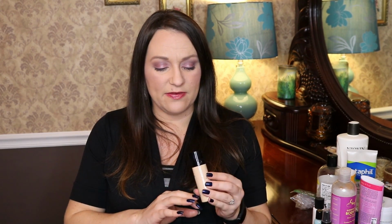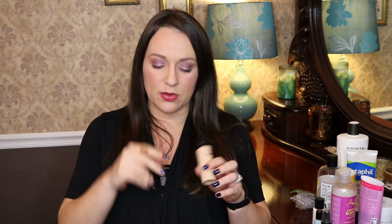So, Bare Minerals Bare Skin Foundation. This is what I always use. This one is in Bare Satin 06. This is really my summer color, but I used it up just doing a little bit of contouring with it. It works well for me and my acne prone skin. I don't break out when I use it. It's nice for me to finally have a liquid option. But as far as it being the best foundation ever, I don't know.